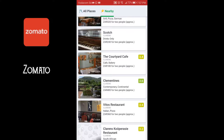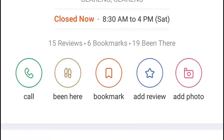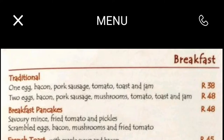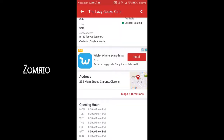Clarence. And then you can see the rating and what happens when I tap it. Oh, you can see I've been here, and then you can tap the little feet. Probably goes to your menu then. You can bookmark it, you can add a review, or you can add your own photos. That's nice. You have the menu. That's pretty nice, actually. And you can see the menu before you go. This gives you valuable information.